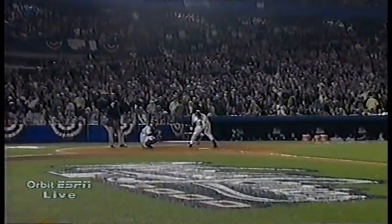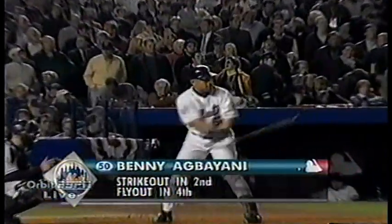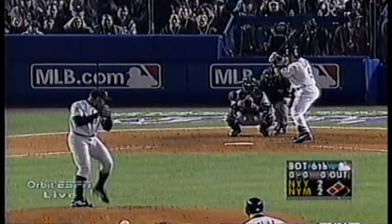Now there are 2 in scoring position. Piazza kicked it off with a double and has scored. Ventura's gone to third. Zeile to second on the 2-bagger. Benny Agbayani, 0 for 2 in the game, has hit successfully in an 11 postseason game hit streak.